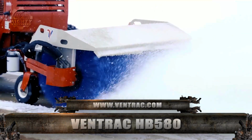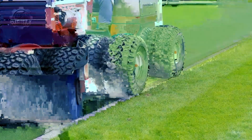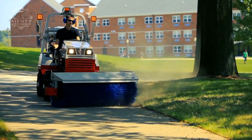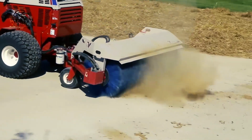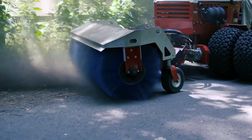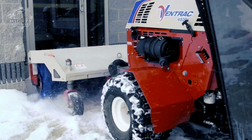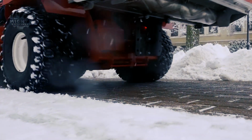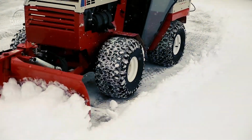If sweeping is the issue that needs to be resolved, the VENTRAC HB580 Power Broom is here to help you. This machine is specifically designed to help remove and sweep objects from snow, leaves, dirt, light gravel, and even thatch. It has a wide reach and range thanks to its corner-less frame design that allows flawless sweeping even against curbs and corners. Hydraulically capable of turning left, right, lifting, up or down with its SDLA controls, the HB580 Broom is a perfect cleaning machine.